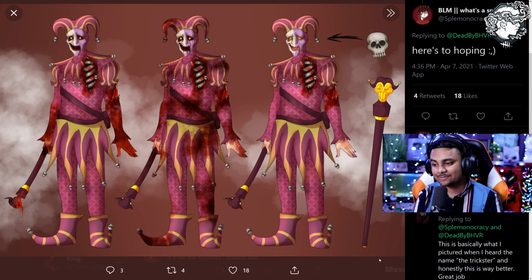And here's the final submission that we are going to be looking at today. We have so many submissions that I've gone through, and I wish I could share them all with you, and you guys are more than welcome to take a look at Twitter because there's so many amazing things. But the final one here is an amazing outfit for the Trickster. And I think this would suit the Trickster so well, considering, you know, his name, the Trickster. He has a little bit of a Jester outfit here, and you can see the different facial expressions that he has in every single variation.